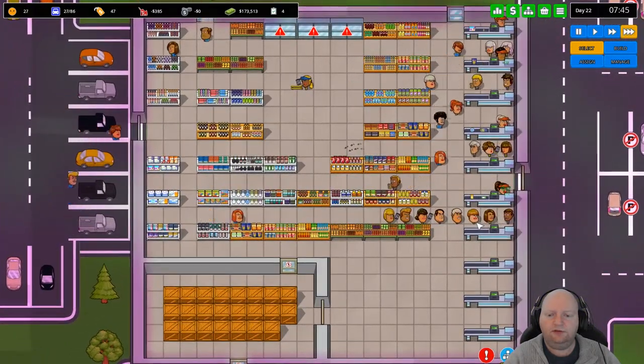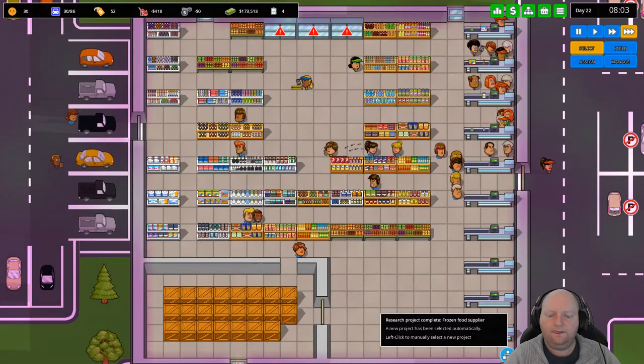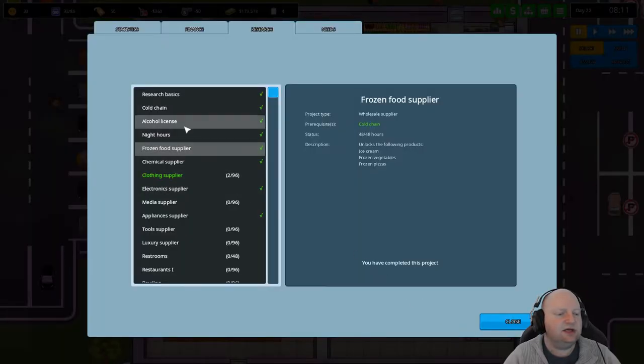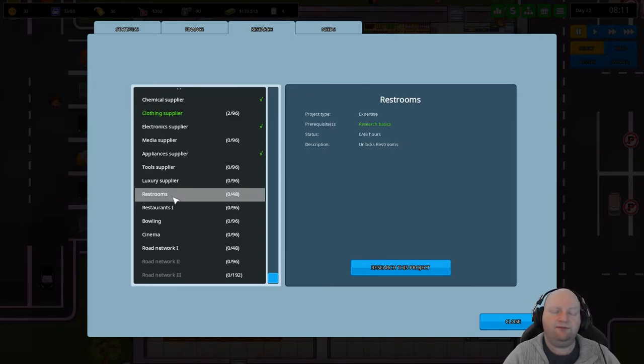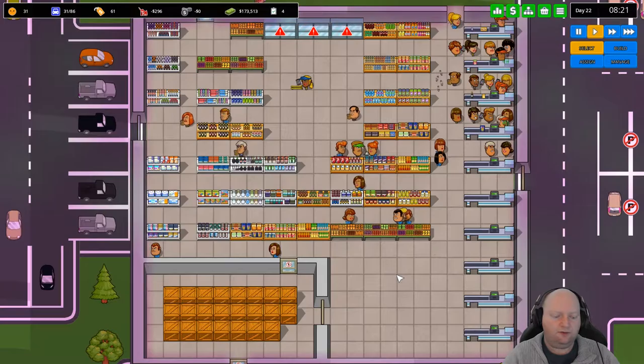Why is that queue full? I got people working night shift. Frozen food supply is done, excellent. Clothing supplier. No, I kind of want to open it up to doing... Let's do restrooms first, so we can have bathrooms in place. So when we build the restaurants or bowling alley or whatever else, it encourages them to stay around for that. So restrooms first. Okay, wrong one.